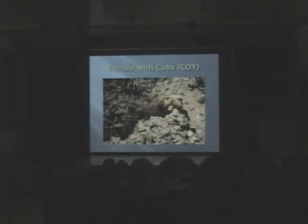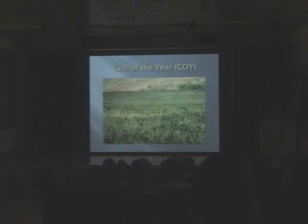Now, females with cubs come out every spring, and those newborn cubs, those spring cubs, are often called coys, C-O-Y, Cub of the Year. And those are the ones that are about 6 months old, say July and August, born the previous January. And they're out there as well. And of course, the second summer cubs are yearlings, and then 2-year-olds and 3-year-olds, and so on and so forth.